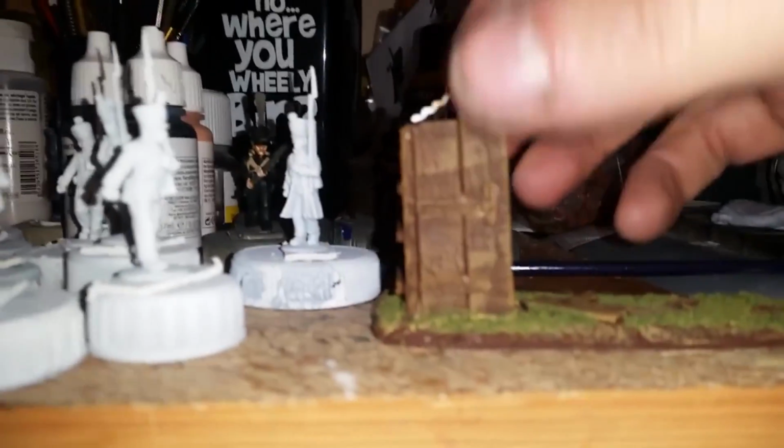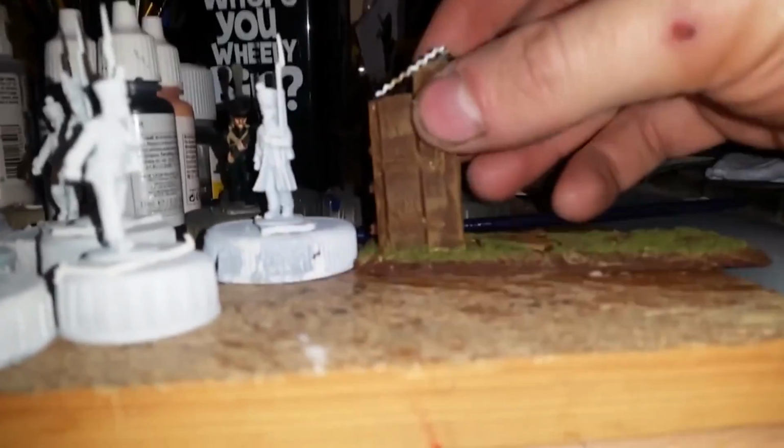All three pieces are very well done, and definitely for that particular game would block line of sight. So a great entry, well done to Brush and Quill.